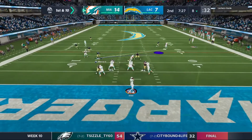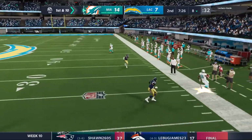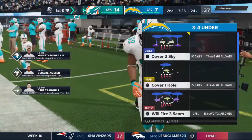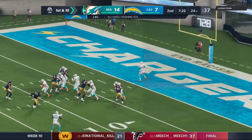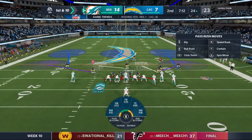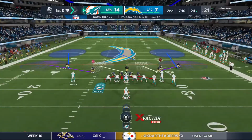Jones now off the play fake. He's got his tight end on the corner route. It's complete. And he gets up near the 25 to about the 24 before going out of bounds. That play going for 16 yards to start the drive. 1st down.